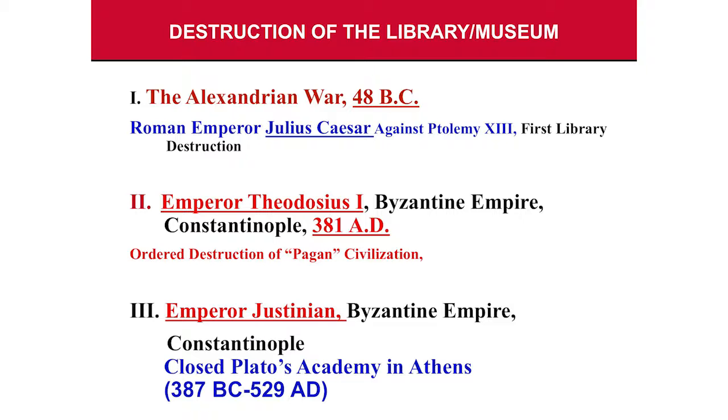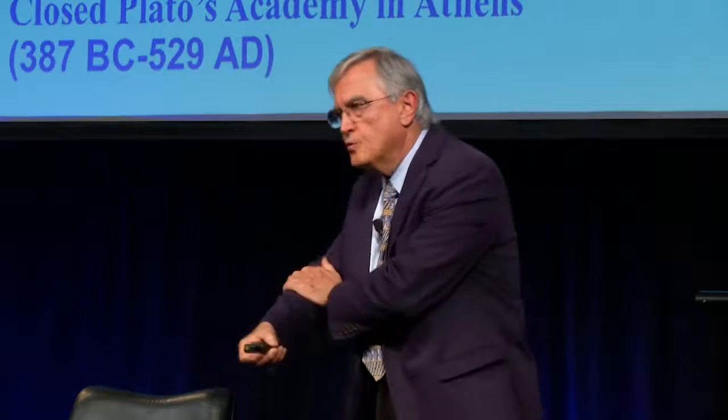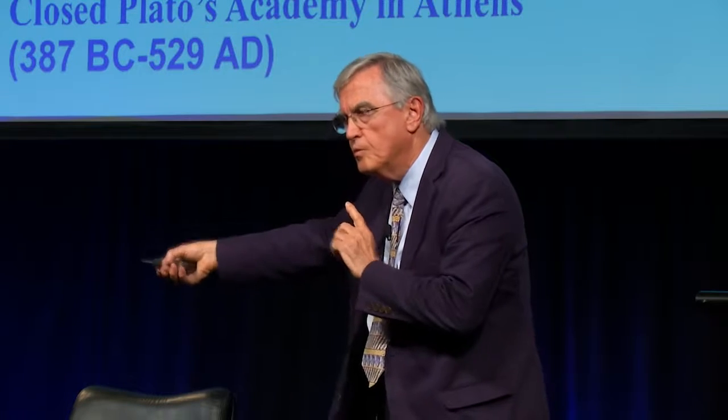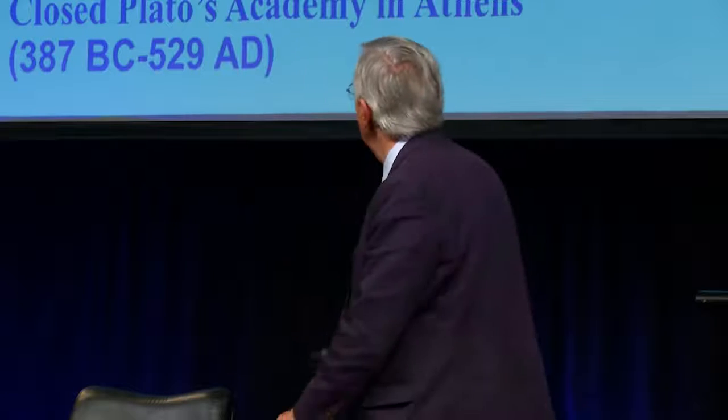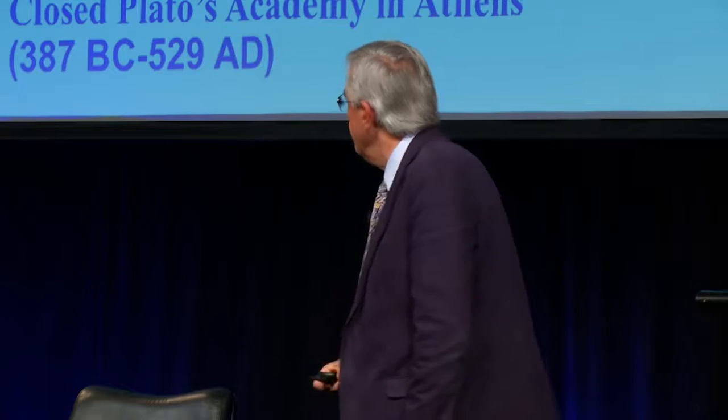They say that part of the library museum, or at least the books near the harbor, were burned. But Emperor Theodosius ordered everything pagan destroyed. Libraries were burned, temples were destroyed. That's why you see statues without arms or noses. It was a superiority over the pagans, the ancient Greeks. This is by modern Greeks who became Christian, or other Christians. Then Emperor Justinian closed Plato's Academy. Imagine, it was functioning for 8 centuries. Also, Theodosius stopped the Olympic Games.